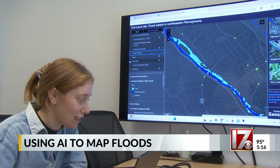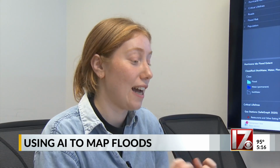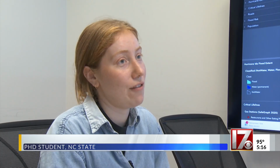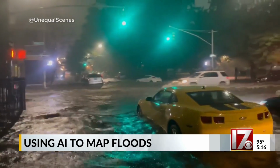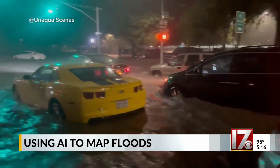Mapping a past event like this does more than just show us where the worst flooding occurred. It's a helpful tool to plan for the future. We can look at the different impacts of the floods and ideally help areas both recover and mitigate from future floods. With this AI, more flood events can be mapped, which is just the start of scientists using this technology and more like it, which will help us all when another flood impacts us.